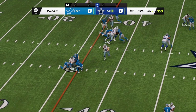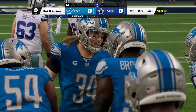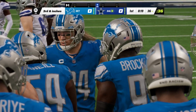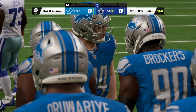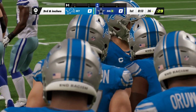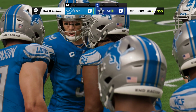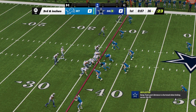On second down, here's a keeper by the QB. Only a yard there on the keeper, and that's going to leave him with a third down. Typically on the read option play, when we talk about responsibilities, we're talking about what the quarterback has to go through. How about the inside linebacker, though? His job on this play, shadow the quarterback and hold him to a short gain. Did it to perfection.